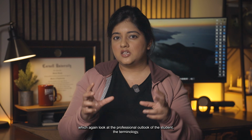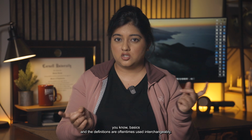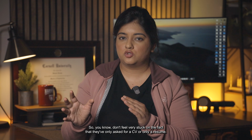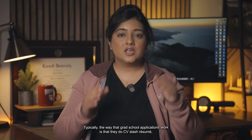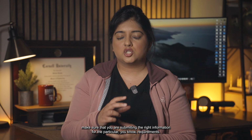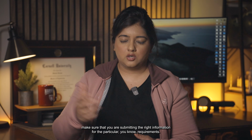The terminology, basics, and definitions are oftentimes used interchangeably. So don't feel stuck on the fact that they've only asked for a CV or only a resume. Typically, the way that grad school applications work is that they ask for a CV/resume, but depending on the program that you're applying to, just make sure that you are submitting the right information for the particular requirements.